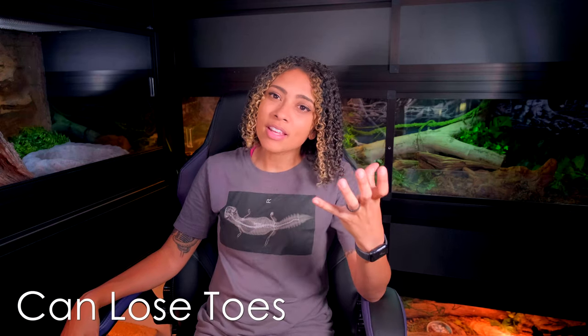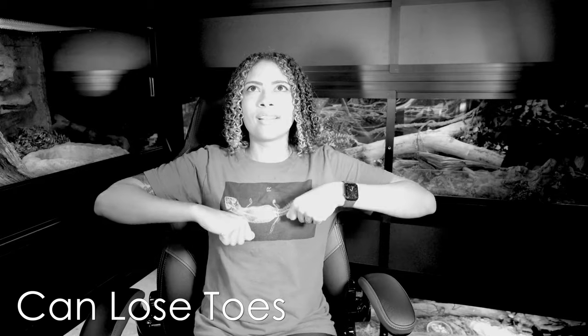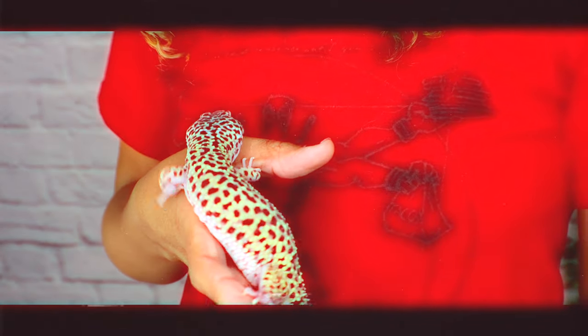And speaking of shedding issues, one place that leopard geckos tend to have the biggest shedding issues is on their toes. They have these long, spindly, weird toes. If they have not had adequate moisture, the shed will kind of just ring around those toes. And when that happens, if it isn't paid attention to, they can lose those toes. And unlike their tails, those toes do not grow back. They just will not have those toes, meaning that they will not have claws on those toes, which means it's going to be harder and harder for them to climb, which is something that they love to do.